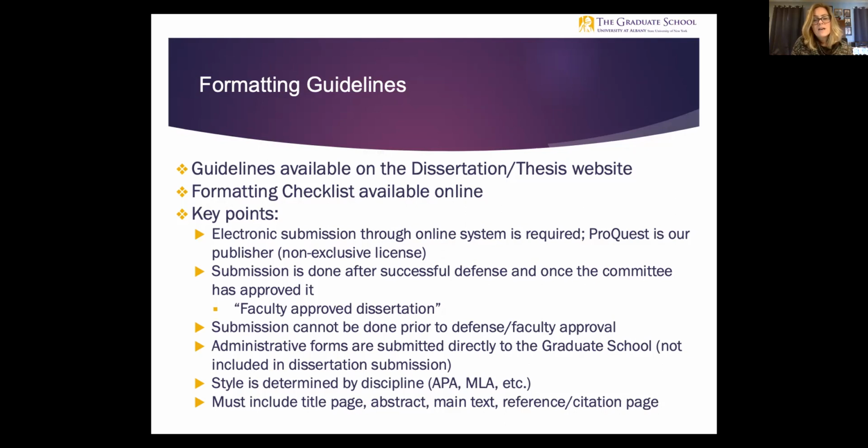Administrative forms that we do require as part of your clearance for the degree will not be uploaded as part of your dissertation. They're manually sent over to Julie or myself in the graduate school. Sometimes the departments themselves send them over to us as well. But again, they're not included in the electronic copy that you submit through ProQuest.